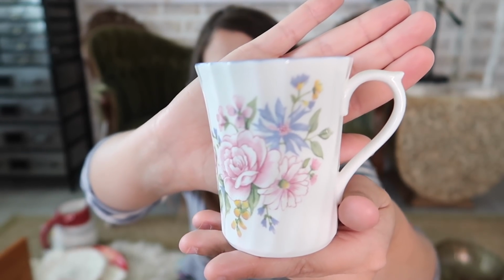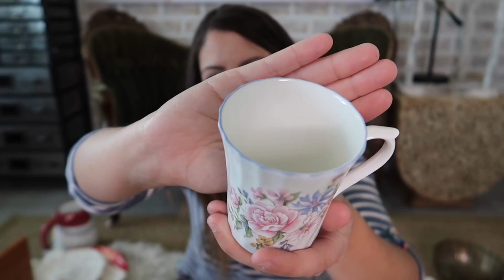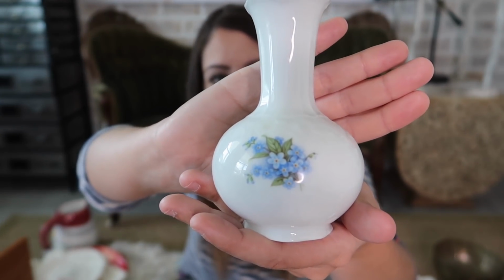There's so many pretty details on it, and I love the pastel colors, and they have the pastel colors on the rim too. So all different shapes and sizes. I think it's gonna look really cute for this. I found one that's this little bud vase as well. So cute. And I really love, like I said, the mixy and matchy look of them all.